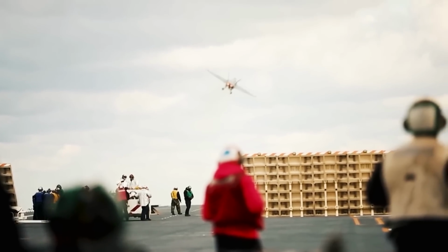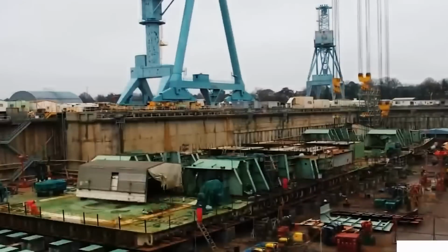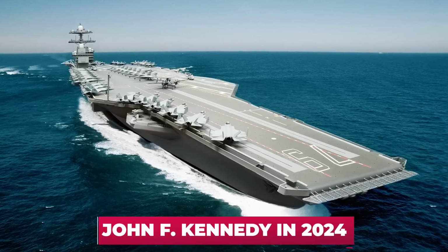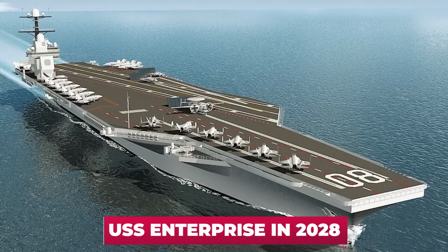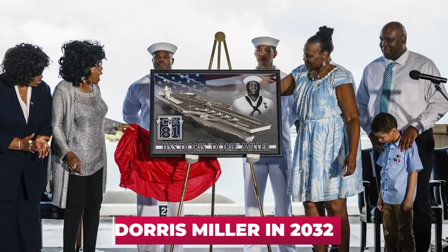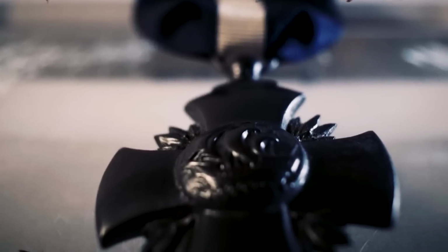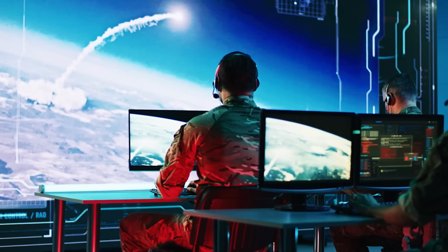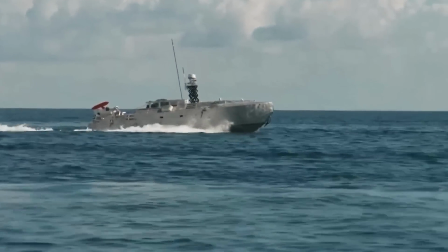That's why it's already firmly known that after Gerald Ford, another aircraft carrier of the same class will be built. It should be joined by another president, John F. Kennedy, in 2024, the USS Enterprise in 2028, and Doris Miller in 2032. Miller was not a president. He was just a sailor, a participant in World War II, but the first African American to receive the Navy Cross.